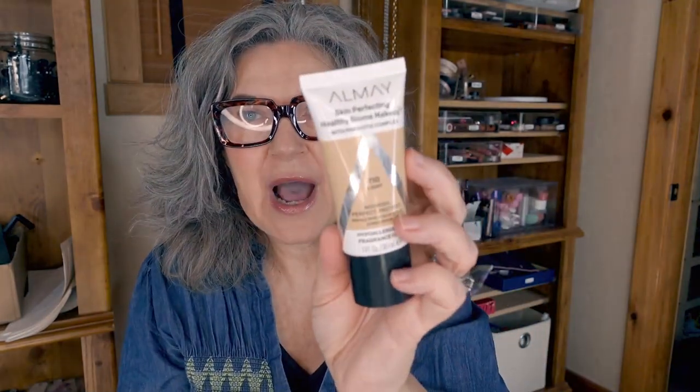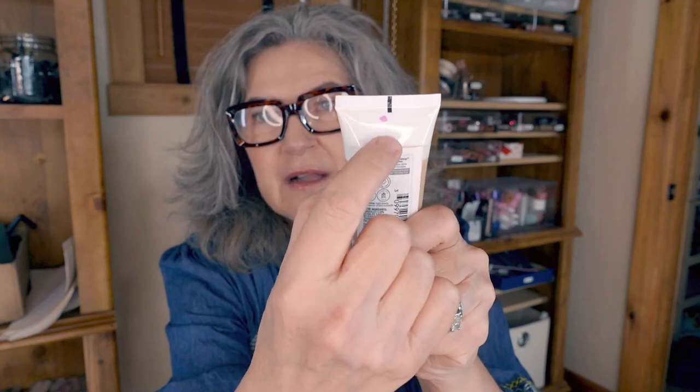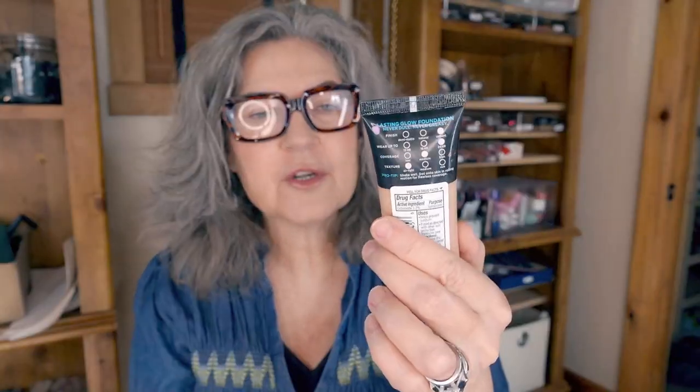Skin Perfecting Biome from Almay. And I've got that little dot. See that dot of fingernail polish? What that means is it's 2021. It's when I purchased it. No. L'Oreal Infallible. This is a very popular foundation. It is just not for me. Too much coverage or something.